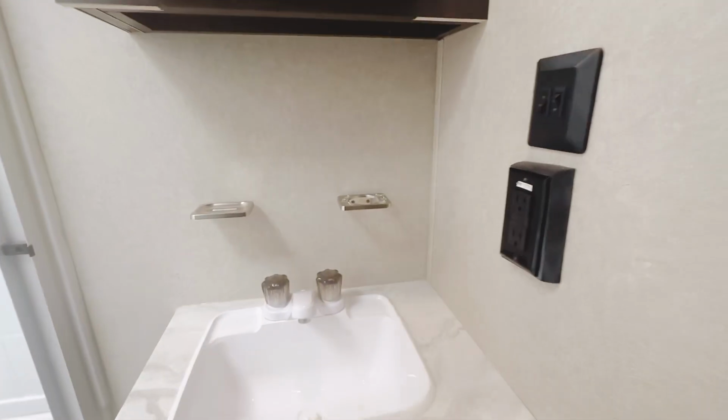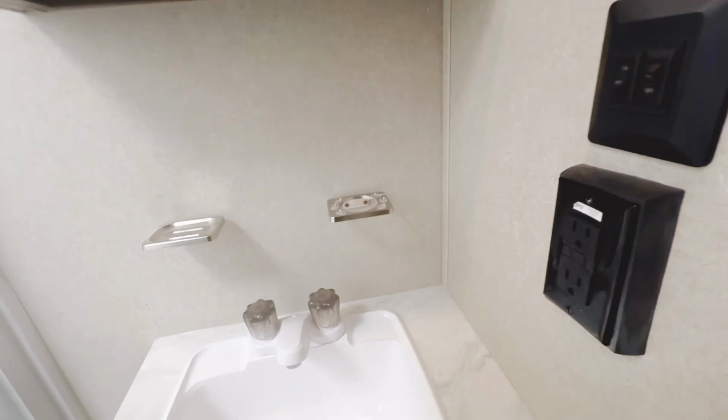All right, flip around here. Got a nice size vanity. Storage underneath. And a medicine cabinet. Love to see it. And some soap holders. Check that out.